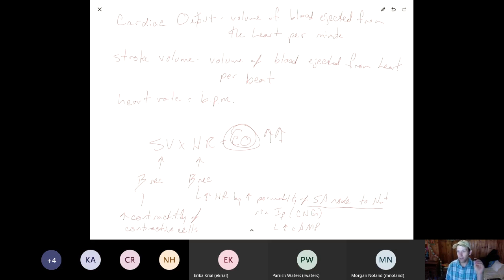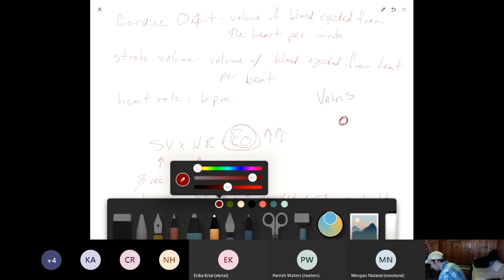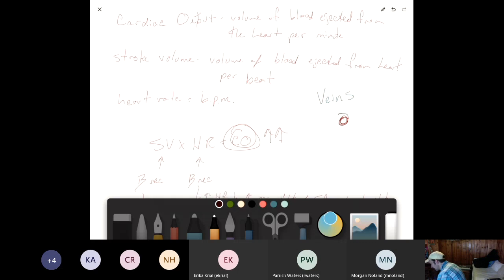Now, when we talked about smooth muscles, we talked about smooth muscles around veins, because you've got the veins, you've got your intima, and then your muscularis, and then you have some adventitia around it. It's not very thick because veins need to be able to really stretch out, because remember, veins hold on to most of the blood in the body, about 60% of the blood.